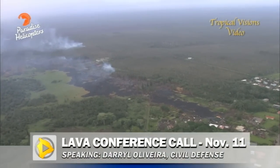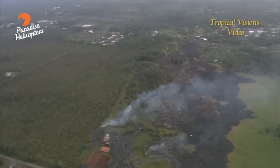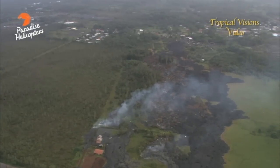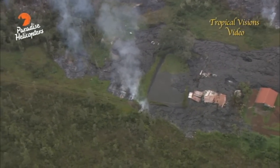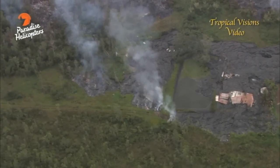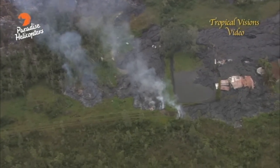Not advancing downhill. It's more in a parallel direction, moving in a north-south kind of orientation. So it is advancing very slowly in that area. It did cross the residential driveway in multiple locations, making it very difficult to access the entire property at this time.